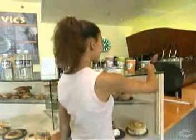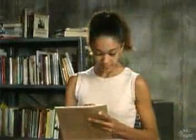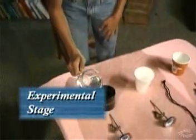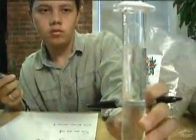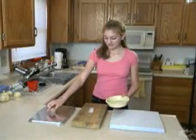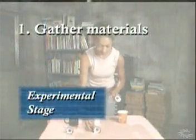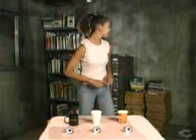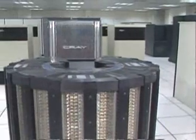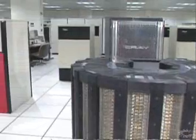After completing the first stage in the scientific method, finding a question and then formulating your hypothesis or prediction, it is time to enter the experimental stage of the scientific method. While experiments can look very different, the following parts are essential elements of any experiment. Number 1. Gather materials. This procedure can be as simple as finding a piece of paper and pencil, or finding equipment as complex as a high-speed computer with vast amounts of memory.